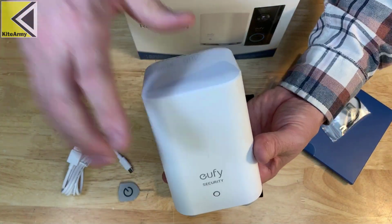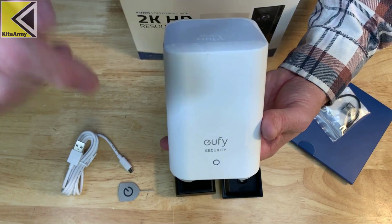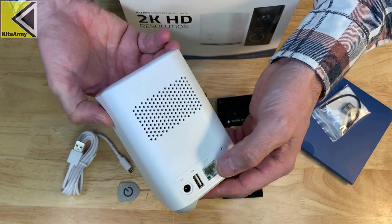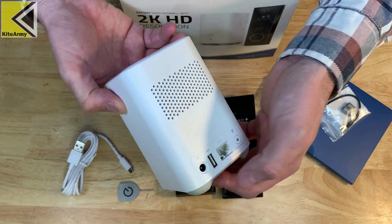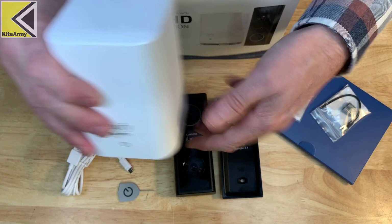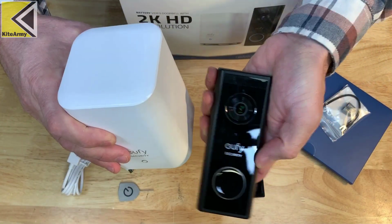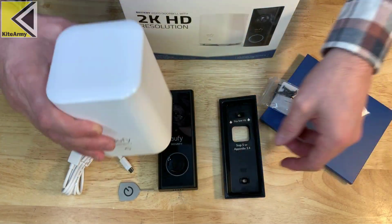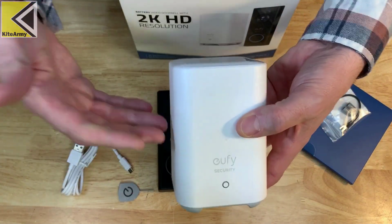This is a big thing, and this is what's different between this guy and the Ring and the Nest. It actually includes a base station right here, which has a Ethernet port, a power button, a pairing button, and this has actually got 16 gigs of storage in it. So the footage from the doorbell is stored inside this box, so it's stored locally, which is really nice, not in the cloud. So that's also secure as well.